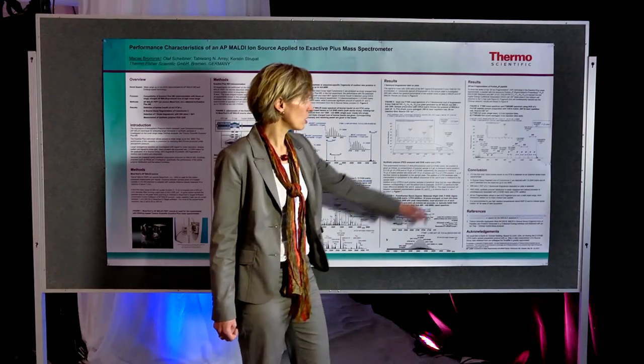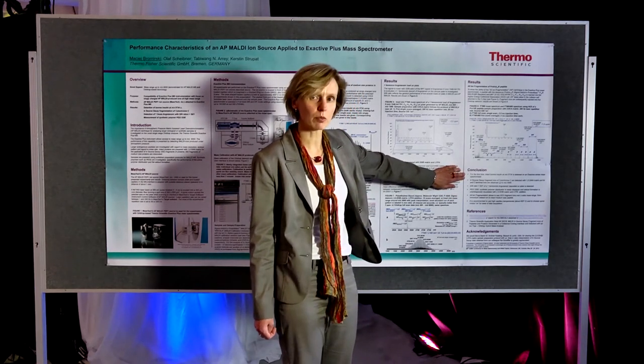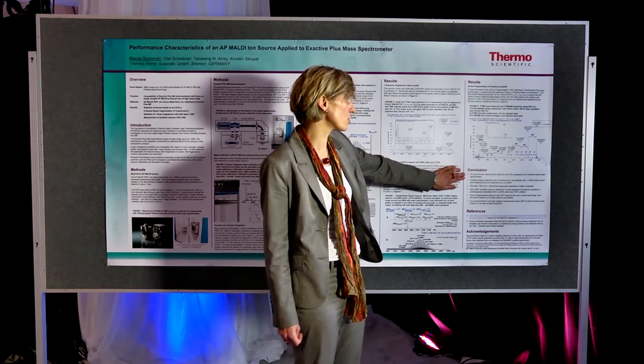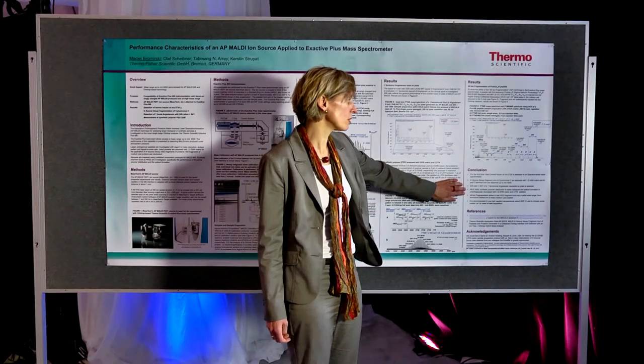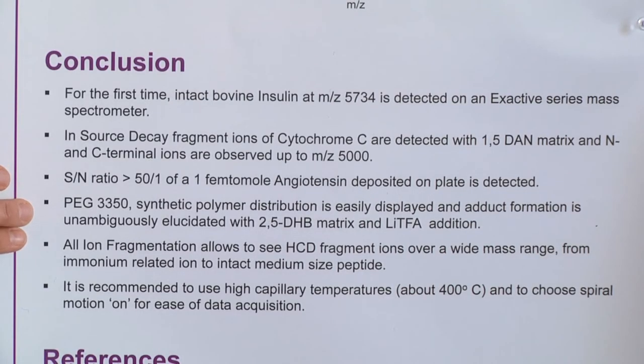To summarize the poster, you can conclude that for the first time, intact bovine insulin at 5,700 is detected on an Exactive series mass spectrometer. In-source decay fragment ions of cytochrome C are detected with 1,5-DAN matrix, and N and C terminal ions are observed up to mass to charge 5,000. PEG 3,350, a synthetic polymer distribution, is easily displayed and adduct formation is unambiguously elucidated with 2,5-DHB matrix and lithium TFA addition.